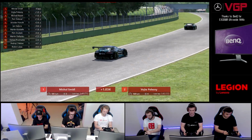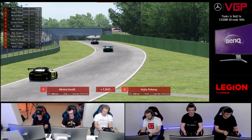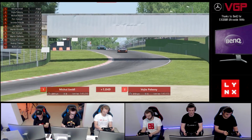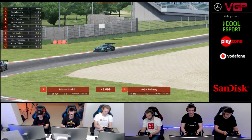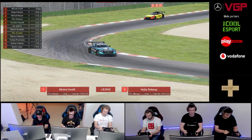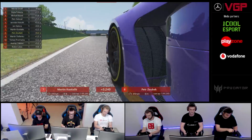Meanwhile, up at the front, I believe Polesny has started to reel in Michal Šmídl. Yes, indeed. Again, looking at the last laps, you can see there's barely even a tenth between the two. But now that gap is dangerously close to under a second.